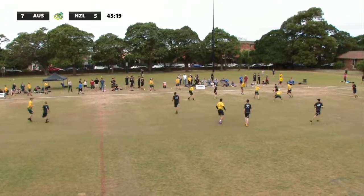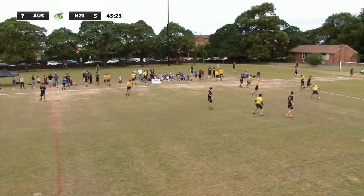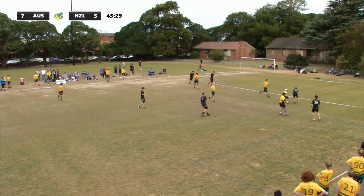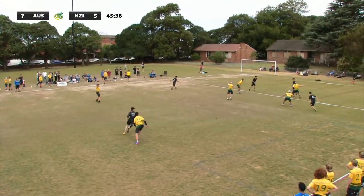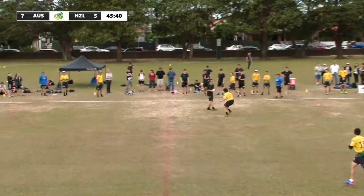New Zealanders just trying to work it. It's Newman at the moment, hits Whitlock straight back. He's got a few options. He's going to swing it around to Ford. Oh, difficult catch there by Ford. He's done well. Hamish Ford just using Nicholas Whitlock at the moment, who hammers over the top. They needed that, the New Zealanders.